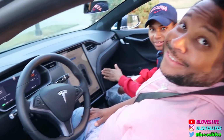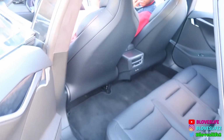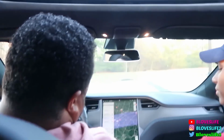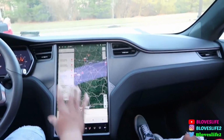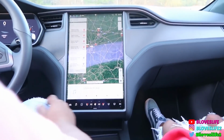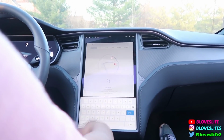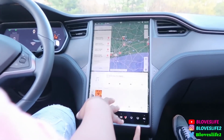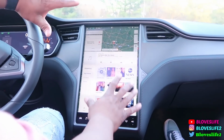Oh, let's take a look. Let me get in the back seat right quick. What's Atari? Explain that to the people who don't know. Okay, so first off, you got the big user interface panel here. Got all your navigation, everywhere you need to supercharge, all lit up. You got the music right here. I could just type in a song, it'll come up. We got the streaming, cell phone, all that Bluetooth stuff that's kind of normal. You know what I mean? But I love that screen.